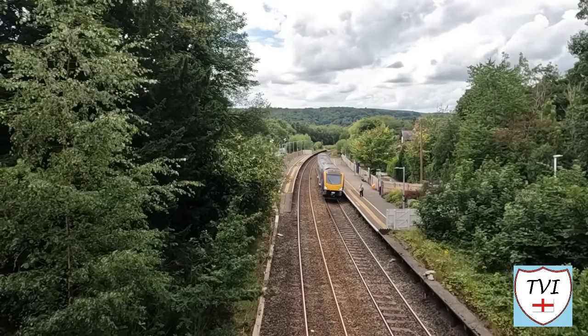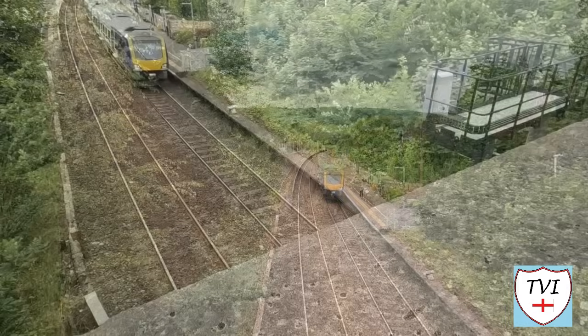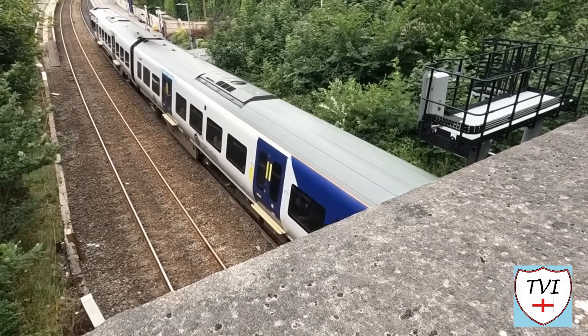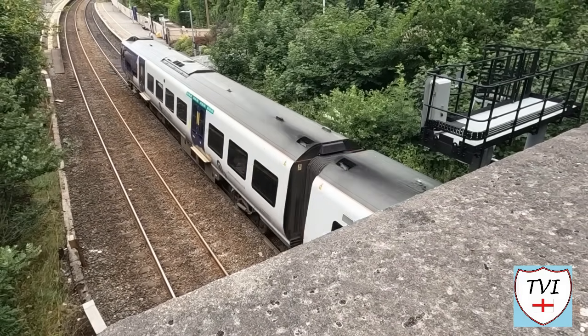The original station buildings are still standing and now house a well-known cafe. Otherwise, the station is unstaffed. Trains to Sheffield take around 15 minutes from here.